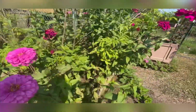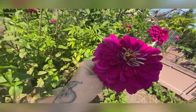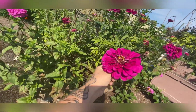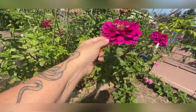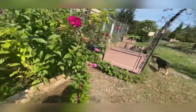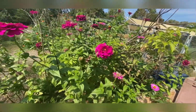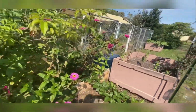Oh well. But look, zinnia, y'all, if you don't grow anything else, grow zinnias. They're just so beautiful and they're so easy. Stick the seed in the ground, water it a little bit, and they grow. And then you have this beauty like all summer, and it's just gorgeous.